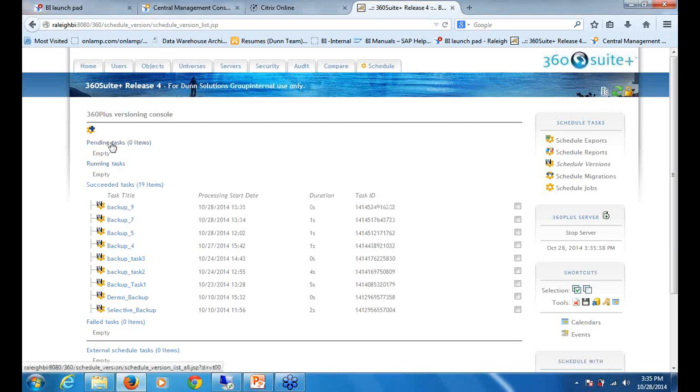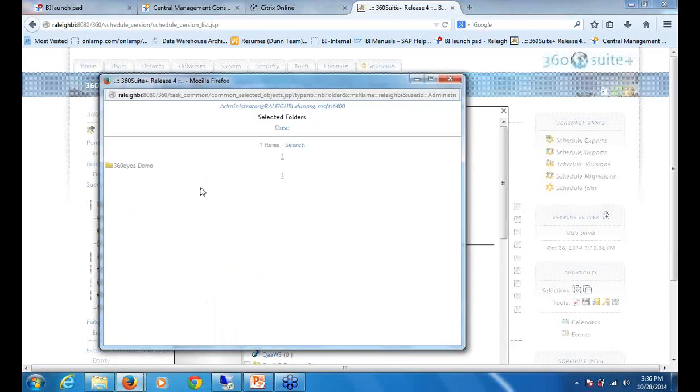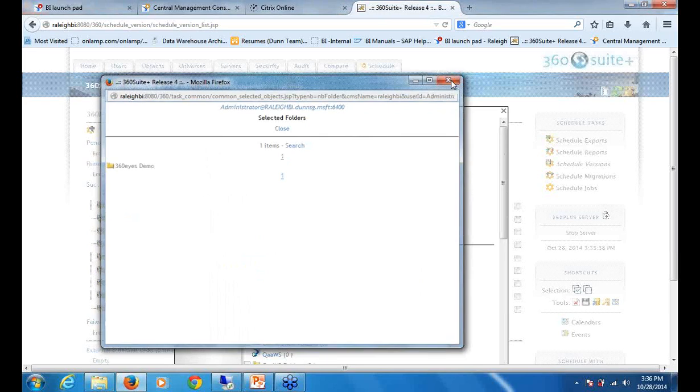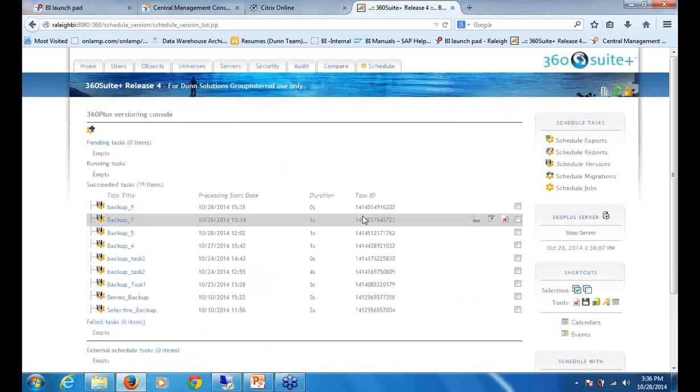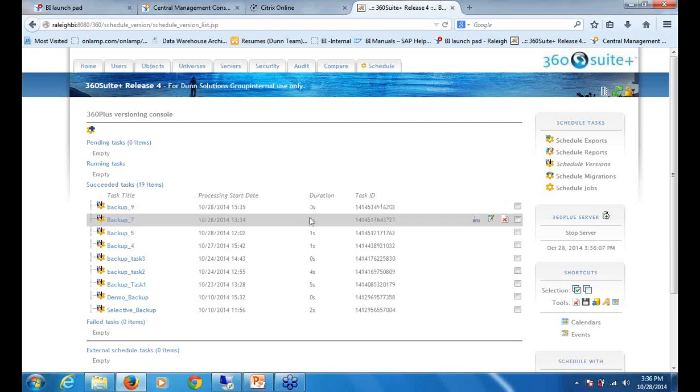So on the main page, the 360Eyes schedule versions, all the backup jobs are grouped according to their statuses. We can see the pending jobs at the top, then running, succeeded, and failed tabs. And this is the latest job that we did run, and we created a backup of the folder 360i demo. Now the backup is done, and it's 100%, says 0 seconds. How do we know a backup took place?